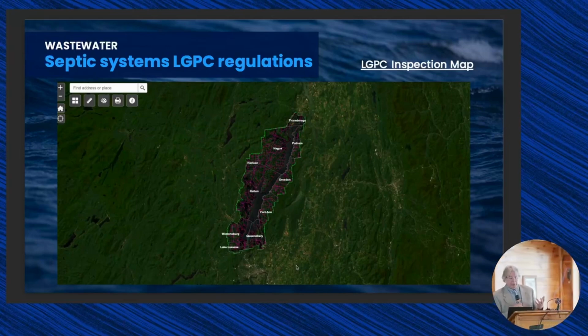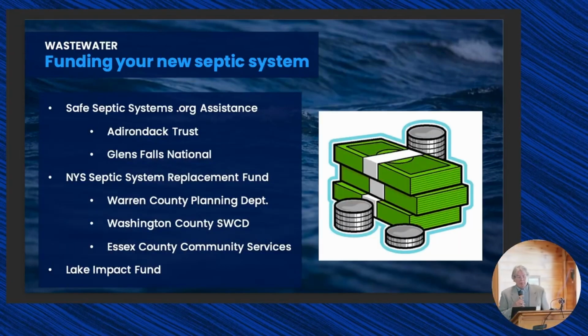So, funding your new septic systems. We created a website a few years ago, safesepticsystems.org. We partnered with local banks, Adirondack Trust and Glens Falls National, for low and no interest loans. So if you're looking at upgrading your system, please go visit them and see how that can work for you.